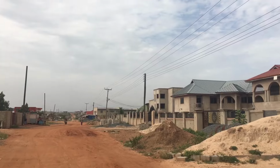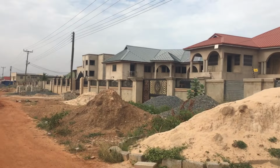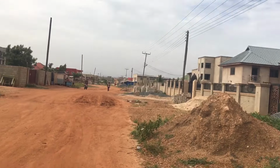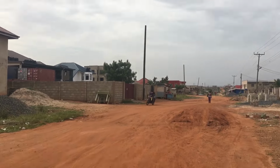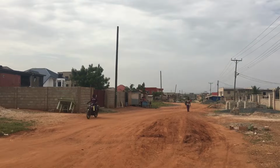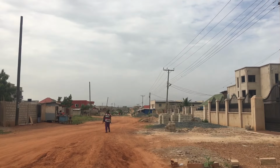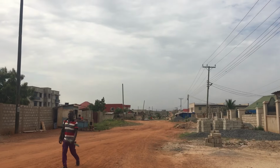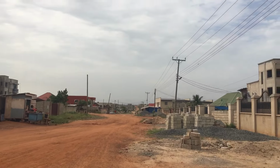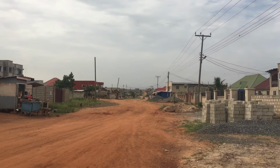As you can see, this is James Frank International School. I'm going to go all the way down and branch from the end there.